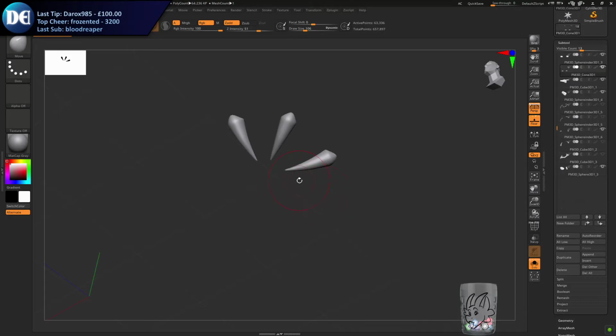Pikachu, more like Pikachonk. Pikachunk. Conkachu. Oh my god, you guys.